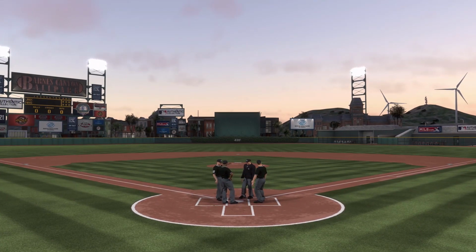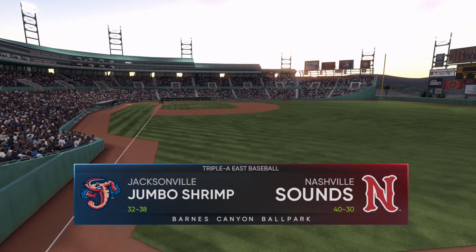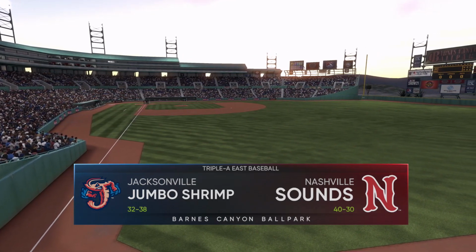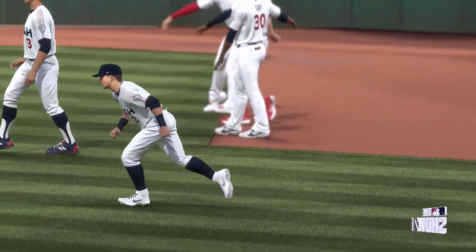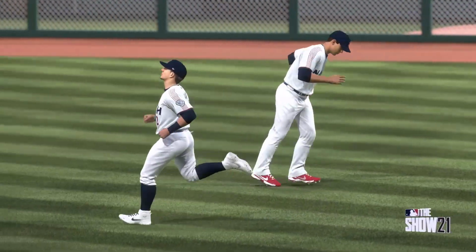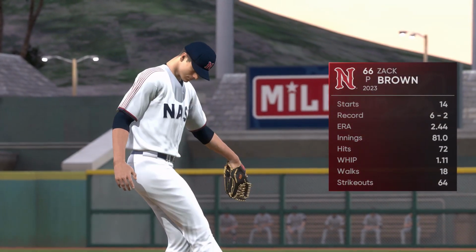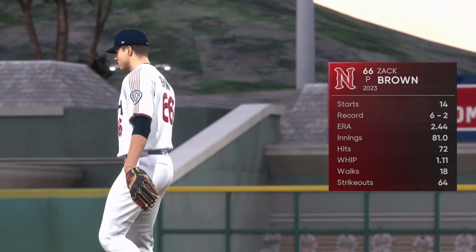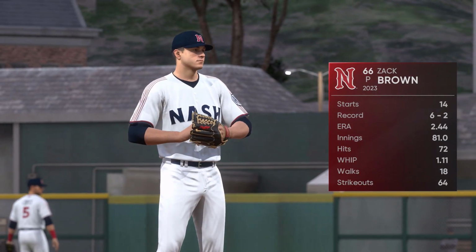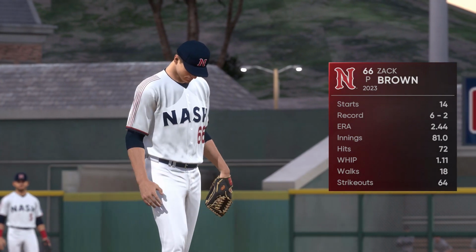Nicholas Boucher on the mound. This should be a good one here in Nashville at Barnes Canyon Ballpark, as the Nashville Sounds at 40-30 will be taking on our Jumbo Shrimp, who have still yet to really eclipse that .500 mark on the season. They'll have to try to get a win here against Zach Brown, who's having a pretty darn good year. 6-2 on the year, 2.44 ERA, 1.11 WHIP. Not bad at all here in AAA.